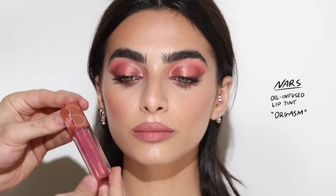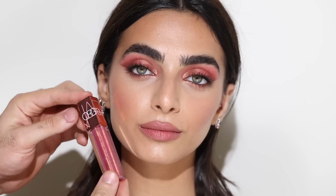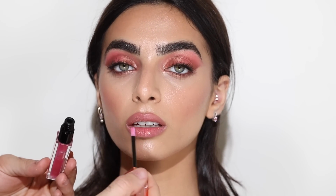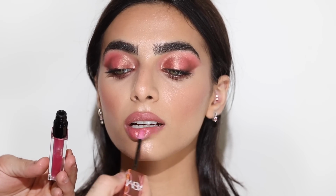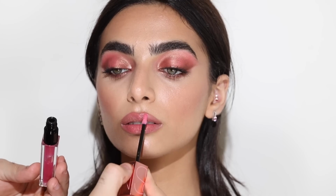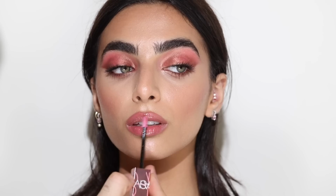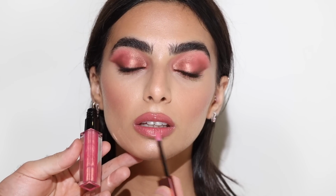For a lip gloss, I'm actually taking an Oil-Infused lip tint. And this is the NARS Oil-Infused Lip Tint in the shade Orgasm. I think this is actually one of my favorite products from the collection. If I recommend one product, this would be it. It feels very comfortable on the lips. I've worn it myself. It almost feels like a lip conditioner. I mean, it is a very lip conditioning lip product. And it just adds life to the lips. You don't see any shimmer. It does add a subtle pink tint. And I'm obsessed with it. And that is the final look.